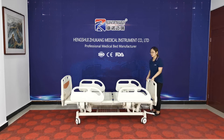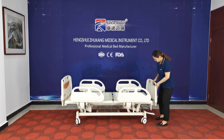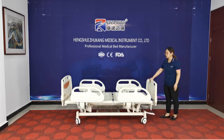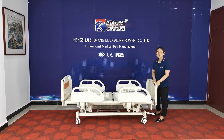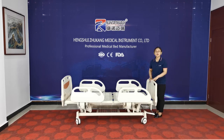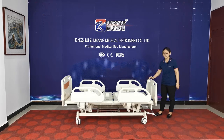This is the three crank manual hospital bed. You see the head and footboard. The material of the head and footboard is virgin ABS. It means not recycled plastic. So the material is totally new.